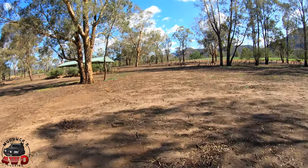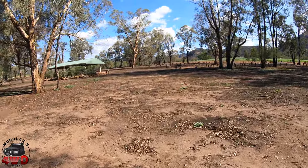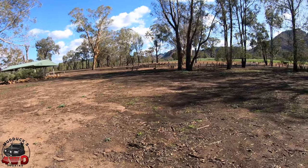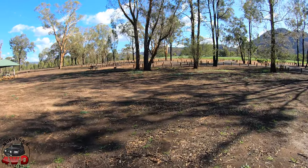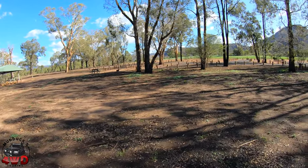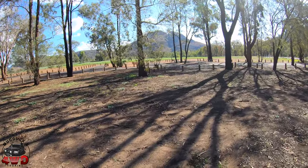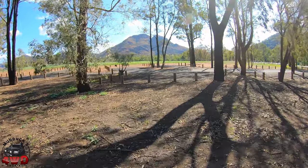I'll walk up this way. Anyhow, that's the B2 section. And of course, there's a great big area in the middle where you can't back the trailers into. Yeah, it looks a bit barren at the moment, but don't forget there's been a drought. And then straight after the drought, flogging rain.